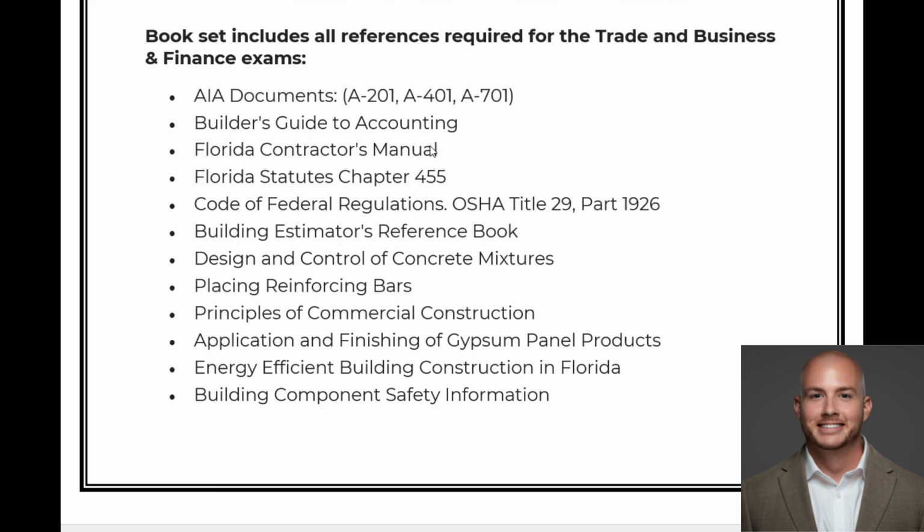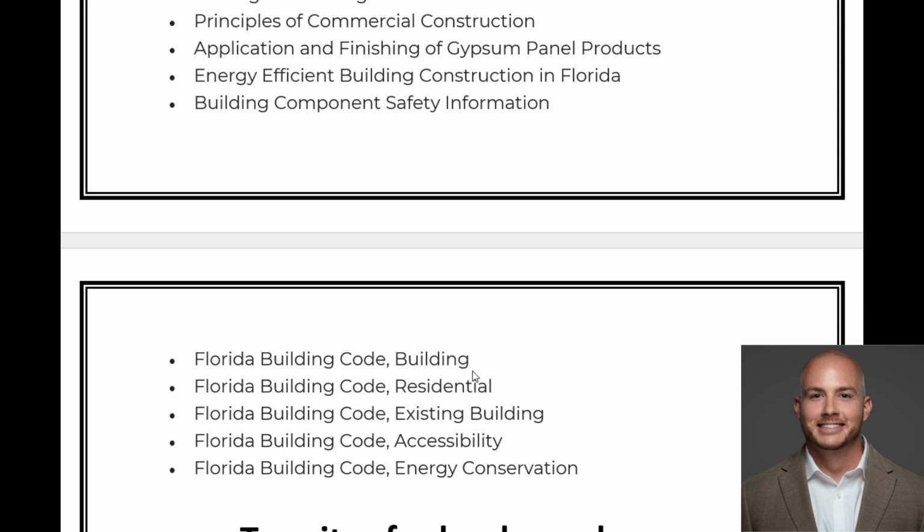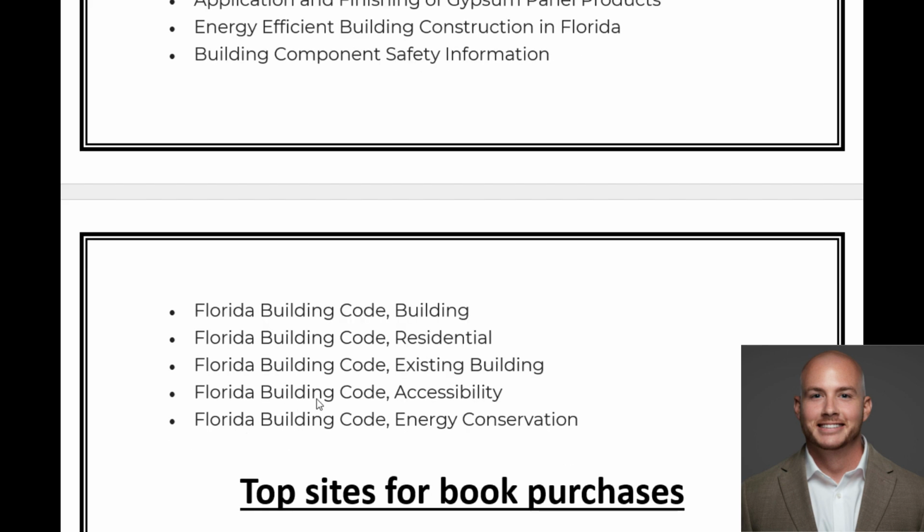Florida Contractor's Manual. We got the Florida Statutes, Chapter 455. We have the Code of Regulations, OSHA Title 29, Part 1926. We have the Building Estimator's Reference Book, the Design and Control of Concrete Mixtures. We have the Placing Reinforcing Bars, Principles of Commercial Construction. We have the Application and Finishing of Gypsum Panel Products, Energy Efficient Building Construction in Florida, the Building Component Safety Information, Florida Building Code Building, Florida Building Code Residential, Florida Building Code Existing Building, Florida Building Code Accessibility, Florida Building Code Energy Conservation.